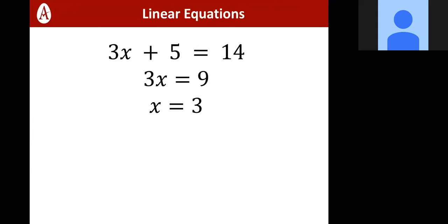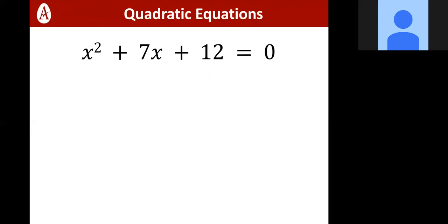And of course, if it's a data sufficiency question, if you are simply asked whether you can answer this question, then you don't even have to solve it. You can just recognize that it's one equation with one unknown. You can isolate the x by doing the same thing to both sides. Now, what if you have a quadratic equation? This is an example of a quadratic equation.